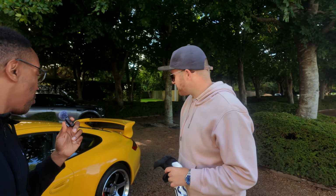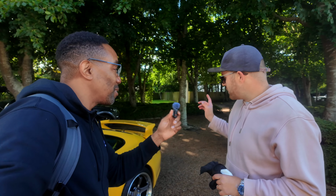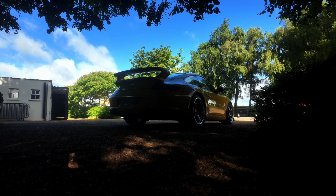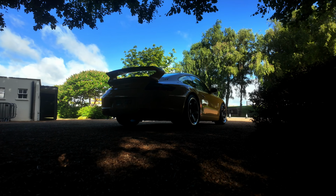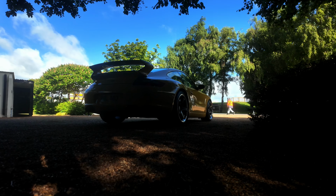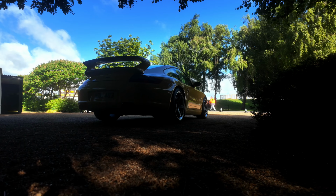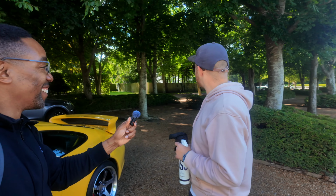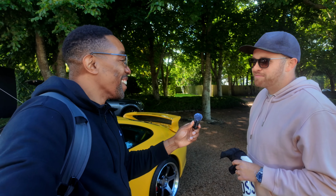Cool. But exhaust, any mods? Standard exhaust still? It's got the X-pipe in it. Being the X51 car, it's got the uprated manifolds. It's got Design Tech back boxes. And then a soon-to-be centre exit exhaust with a GT3 rear bumper. Oh, look, there's one there! You see? Yeah, there we go. So, another Speed Yellow. Yeah, it's cool. Cool, man.